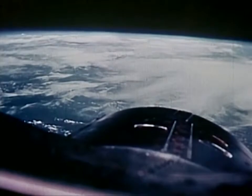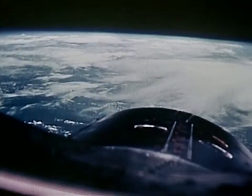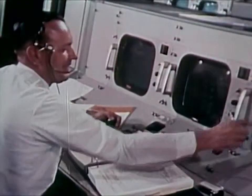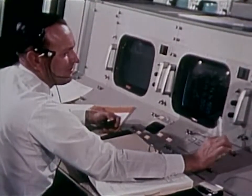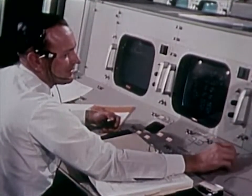The malfunction was pinpointed in the 49th revolution. When it did not clear up, Mission Director Christopher Kraft made a decision. Gemini 4 would go to a rolling re-entry. He immediately queried the command pilot.